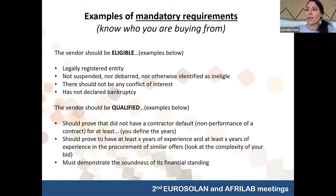Then the vendor should be qualified. For example, should prove they did not have a contract default. So basically they did not fail to perform a contract for at least, and you define how many years. The vendor should prove that they deliver or actually comply with all contracts they sign in the last, for example, 3 years.